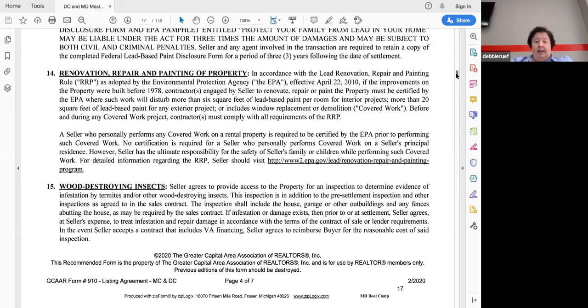A seller who personally performs any covered work on the rental property is required to be certified by the EPA prior to performing such covered work. So right here, it's telling you that if you as a seller are going to do work yourself, you have to be certified as well. Okay, no certification is required for a seller who personally performs covered work on a seller's principal residence. Okay, so that's the difference, that you've got your principal residence that you live in and you're going to work on it. But if you have a rental property and you're doing that work, that's where it's saying that you have to be authorized to do it and know the rules. However, seller has the ultimate responsibility for the safety of the seller's family or children while performing such covered work. And then it gives you the location where to find out all that information, okay?